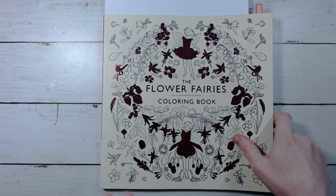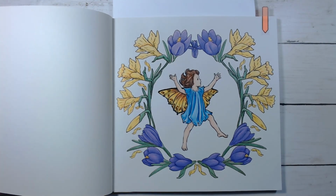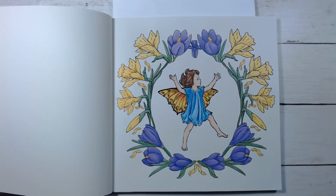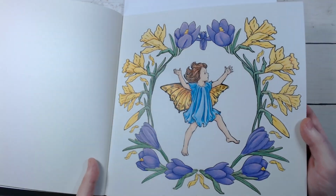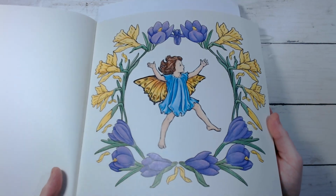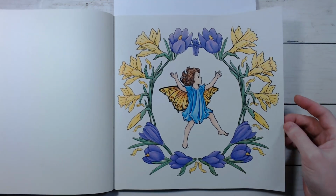Then I've got the Flower Fairies. And I did, let's see, I did this page. And I think we started this one on stream too. And I used Neo 2s for the base of everything, and then I went over it with Prismacolors, and I used some Wink of Stella on her wings. I don't think it's picking up. My camera really doesn't like Wink of Stella. But there is some Wink of Stella on her wings. I can see it. I don't know if you can, but it's there.